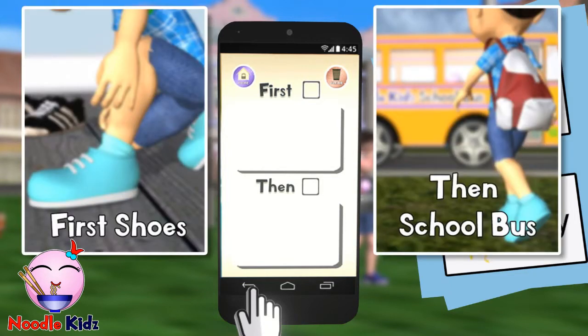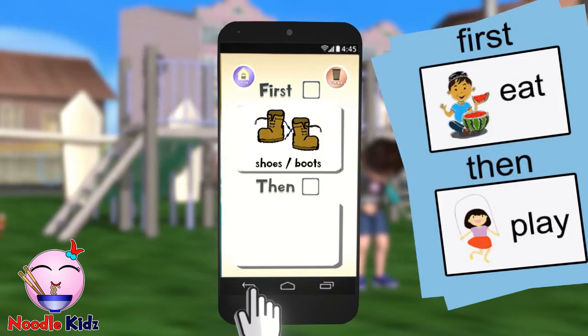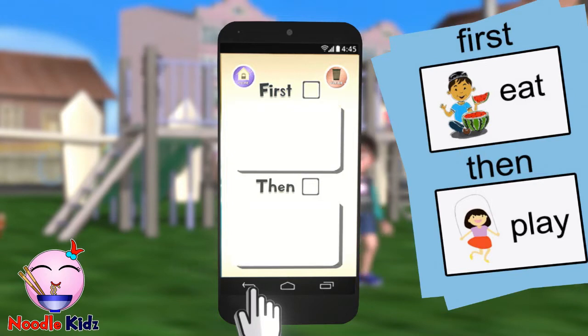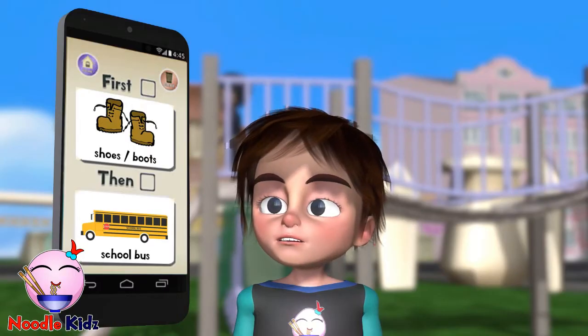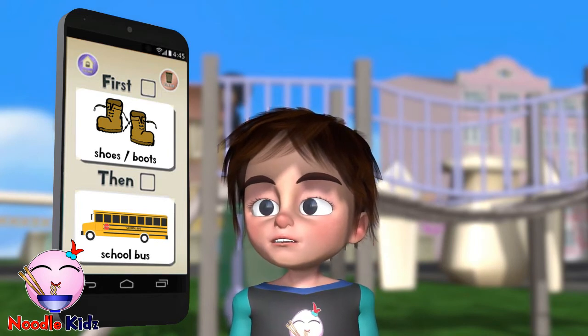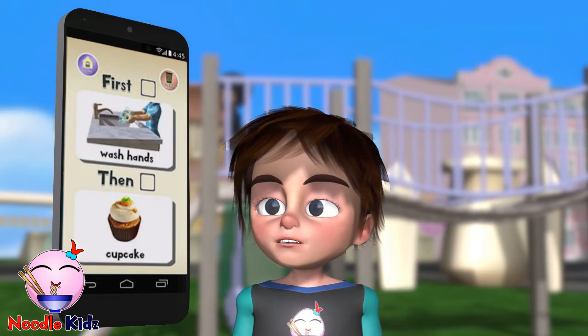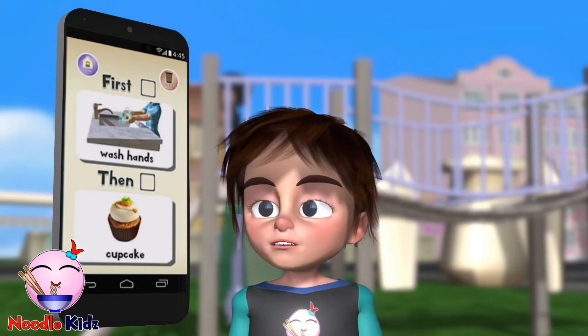Say you want them to put on their shoes once they are finished with their breakfast and wait for the school bus after that. You can put the shoes/boots card in the first slot and put the school bus card in the then slot. By seeing the upcoming activities in pictures, quite often they get the message better and clearer in their head.